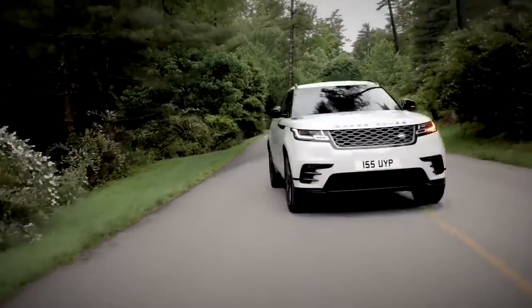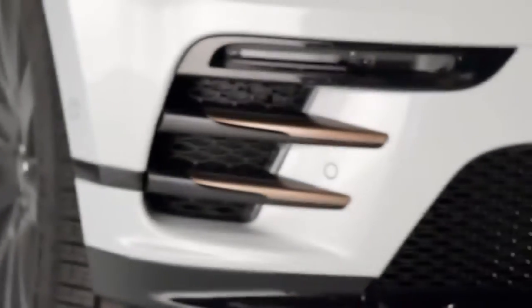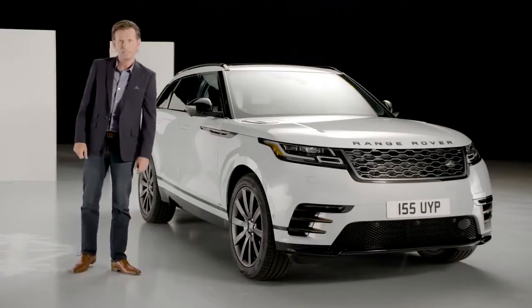As you can see, it has a purposeful stance, and with those jewel-like burnished copper accents, hood vents and side vents, it all adds greatly to its sophisticated, contemporary look and allure. Velar is without doubt a seductive proposition.